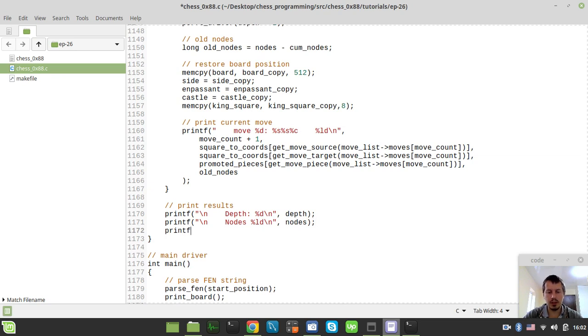So printf, and this, milliseconds, or let's say time. Oh yeah, we can make it just time and decimal, double new lines, paste. And here I can just say milliseconds like this.